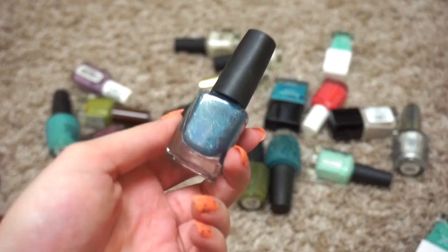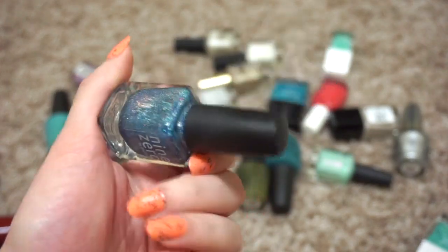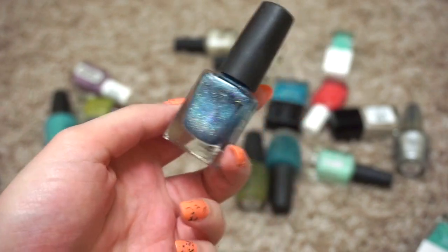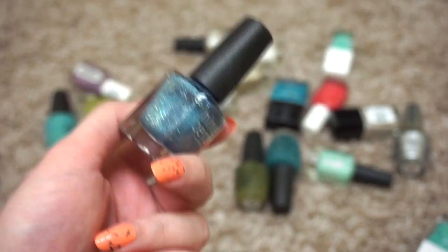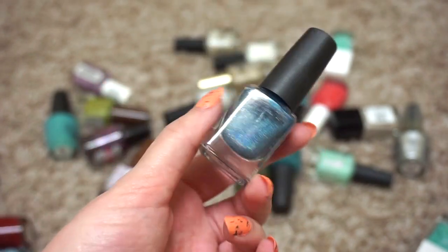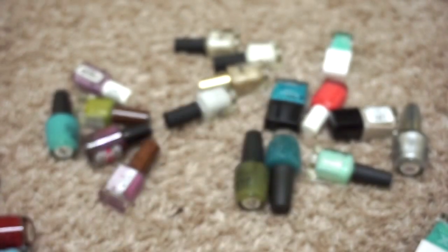If I could keep one more out of this pile, it would have been May 2016. Ooh, do I want to switch something out? I know, I don't think I can. I would have liked to have kept this one. This one is really pretty on the nails, but again, I have some things that are similar. I like the Color Club Supernatural a little bit more than this one.